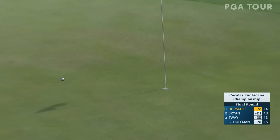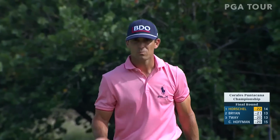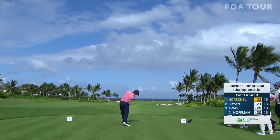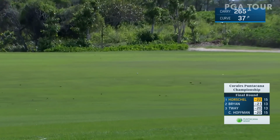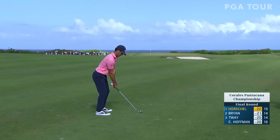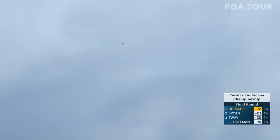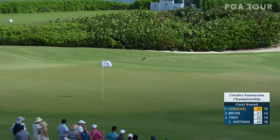This looks really, really good. Will it have enough? Oh, wow. This is really nice right here. Beautiful little fade, fading right to the center. Horschel's been so good off the tee. He's posing on it. It hit really solid. Nice play right there.